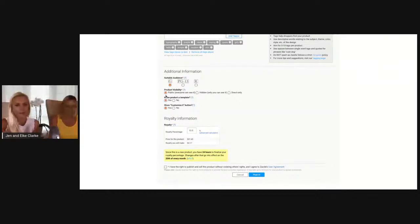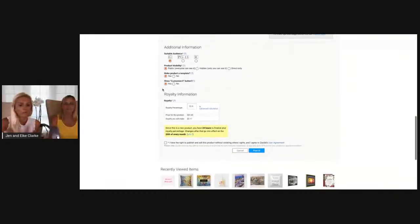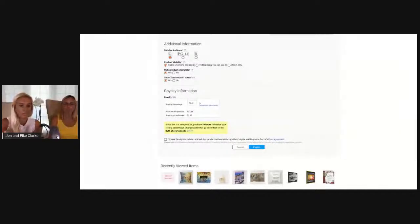Here, you always want to make sure that it's public. In terms of your visibility, these options are more complicated, and we get into that more in the Profit by Design Academy, but they're more so for other uses. Always make sure that it's public. Make this product a template. Yes, because since we created templates with the text, you want to make sure that it's a template product. Show the customize it button, and you want to say yes.